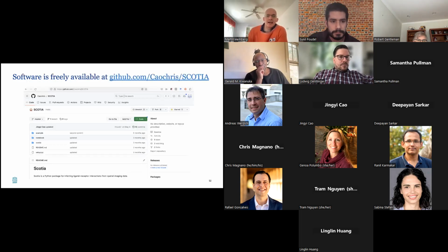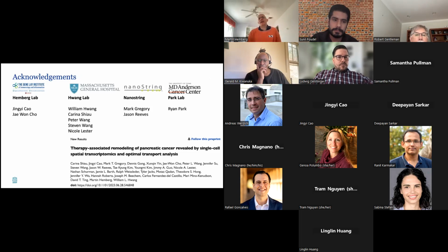And with that, I'd like to mention that this method that we developed for ligand receptor interaction is called SCOTIA. It's currently available through GitHub. It's primarily a Python package, but there is also an R version, or it will be coming soon. If you wanted to try it, we'd be very happy to have any feedback since we're actively working on it.